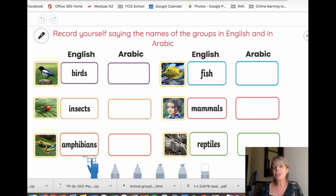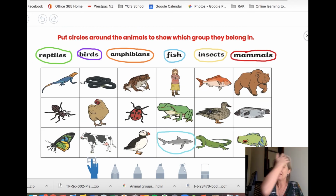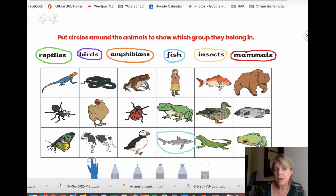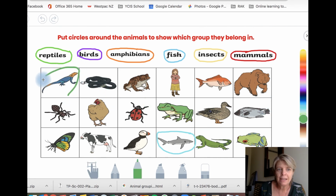Then, on the next page, let's have a look. You have to sort them out into the groups. So look at all these pictures. See the colour? You need to put a circle around them using that colour. So this word is reptiles. Now remember, you can use this page to help you. Find the green one, reptiles. There's the snake. So go back to here. Where are the reptiles? Which ones? And when you find them, put a green circle around them for me, okay?